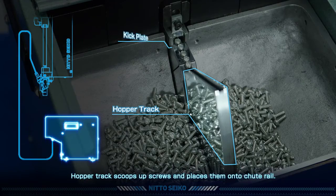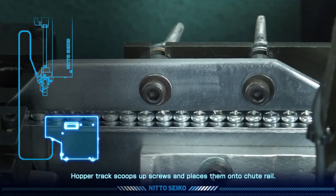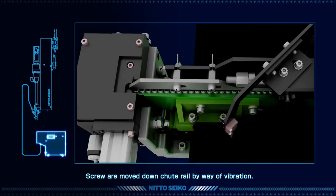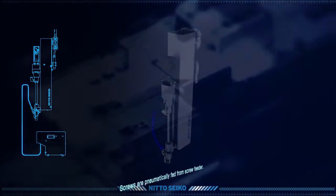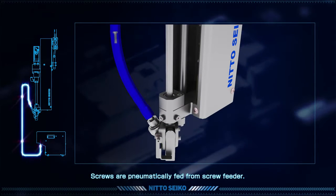The screws are scooped up by a hopper track, and then those screws which pass through the kick plate are placed on the chute rail. The aligned screws are moved down the chute rail by way of vibration. As the screws are stripped off the chute rail, they are pneumatically fed from the screw feeder.